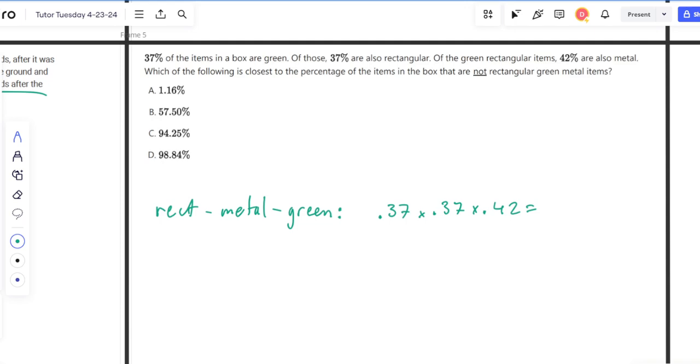So what does that equal to? That's about 5.75%. So if we want to find not, we would just do 100% minus 5.75%. And that's 94.25%. That's going to be answer choice C.